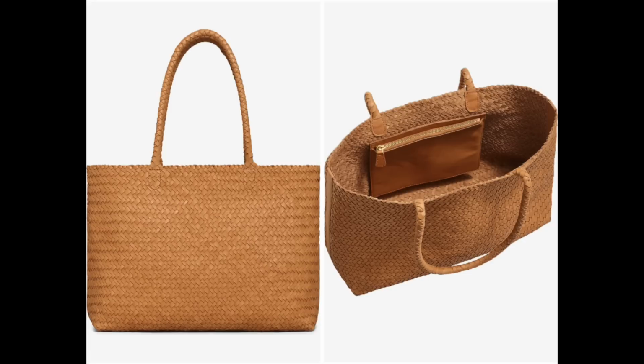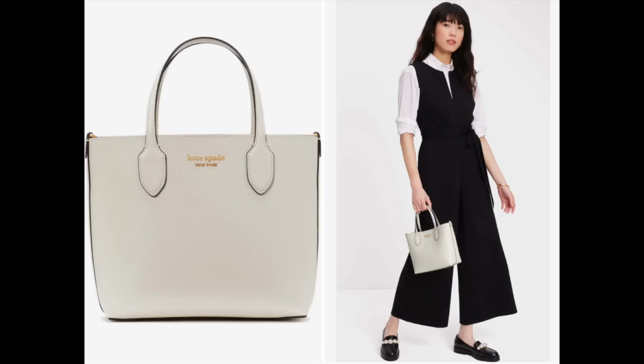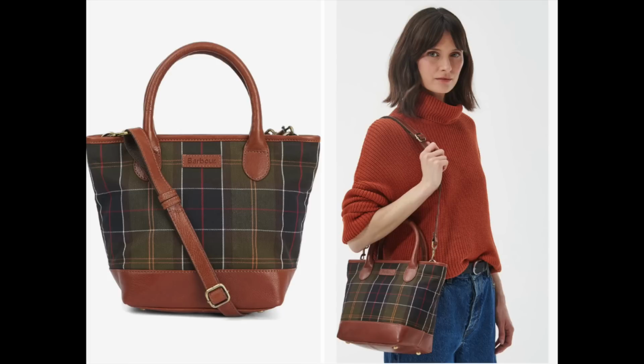This one's from Madewell. It's a hand-woven leather tote, and this classic, I actually have this in several colors. Love it. It's the Tory Burch Ella canvas tote, and this one from Kate Spade. It's the New York Bleecker bag in Saffiano leather. If you like a little spice to your wardrobe, yet still keeping it classic, check out this gorgeous Barbour Patrine tartan tote.